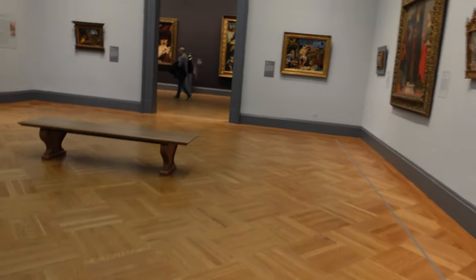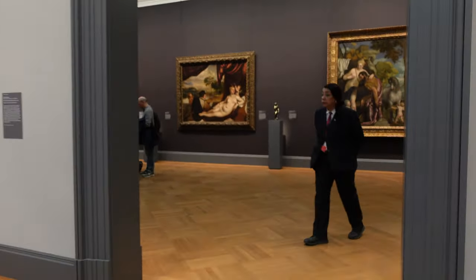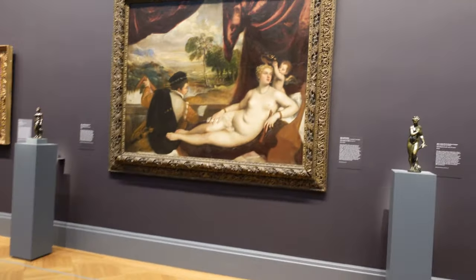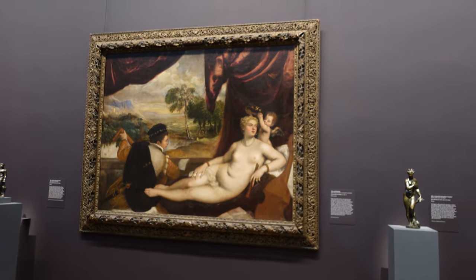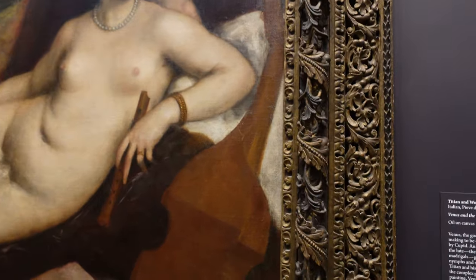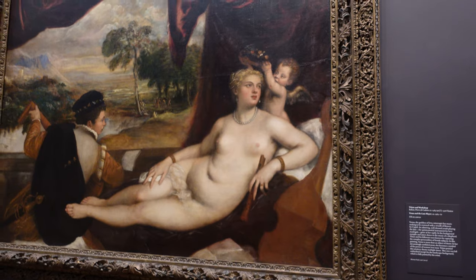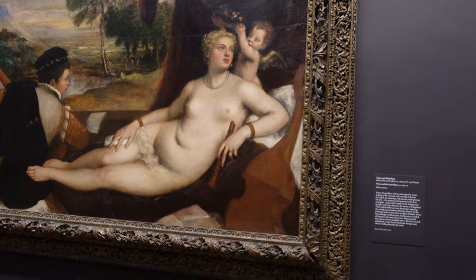Of course, I made a wrong turn here. But I'll get to where I want to go anyway. Nothing like a few nudes to make the day. This is Titian's workshop. If you want to see a lot of Titians, the place to go is the Prado, for whatever it's worth. But in Spain and in Madrid, it's worth the trip, by the way, just to see that museum. But this is his workshop, even.